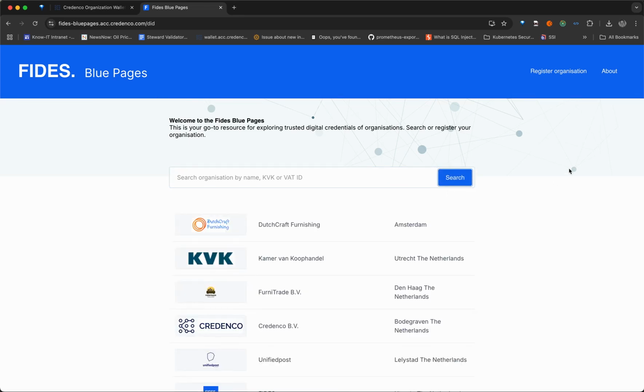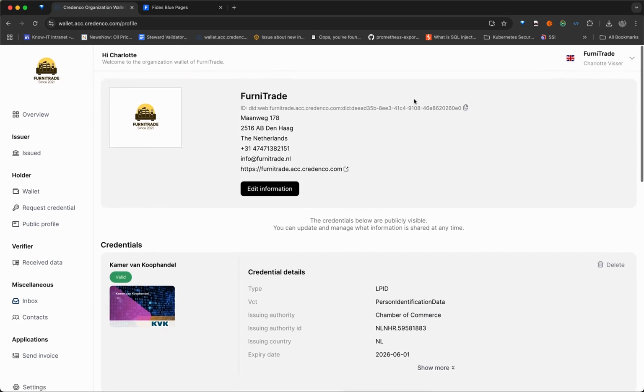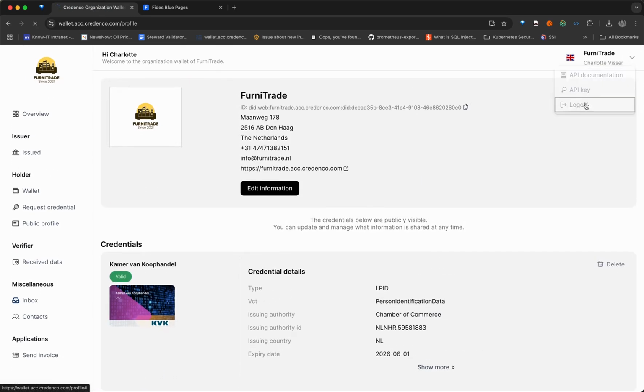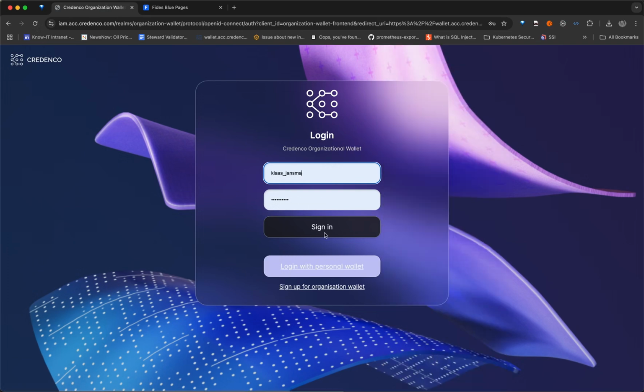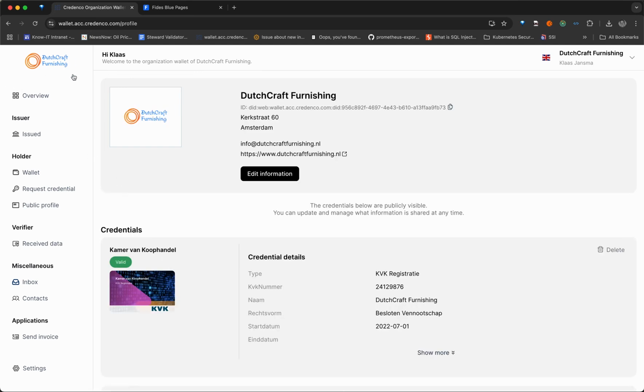Now let's see what other companies can do with that. If I log out of this wallet, and I log in as another person. In this case, I'm the owner of a furnishing crafting company which creates furnishing, and I want to do business with FurniTrade.